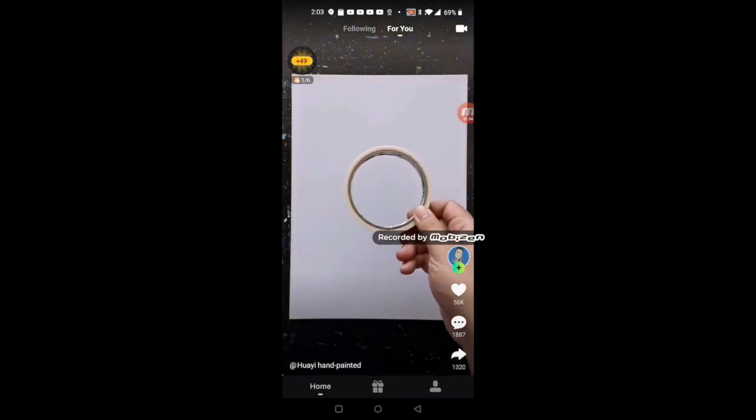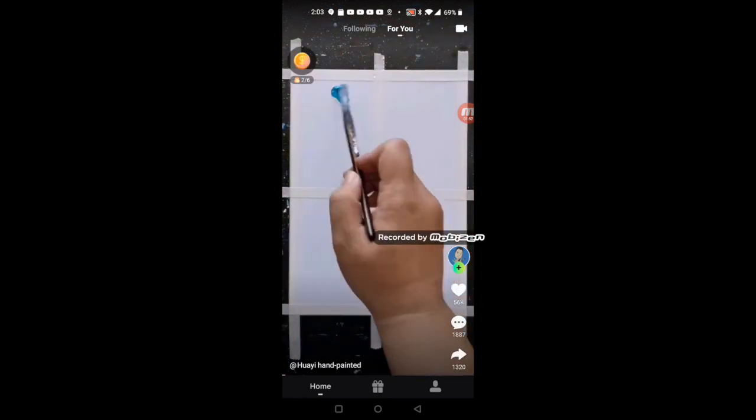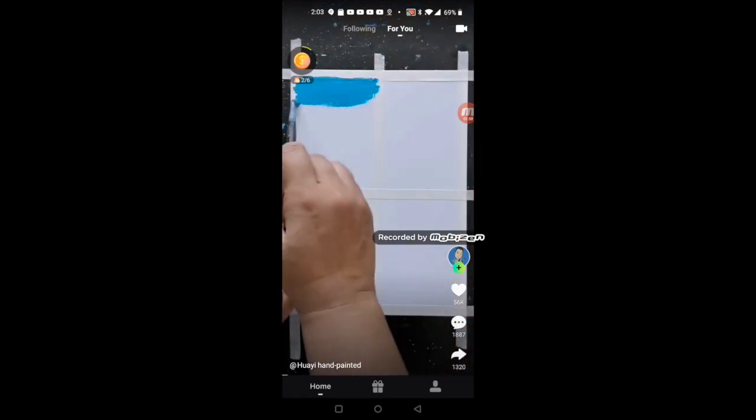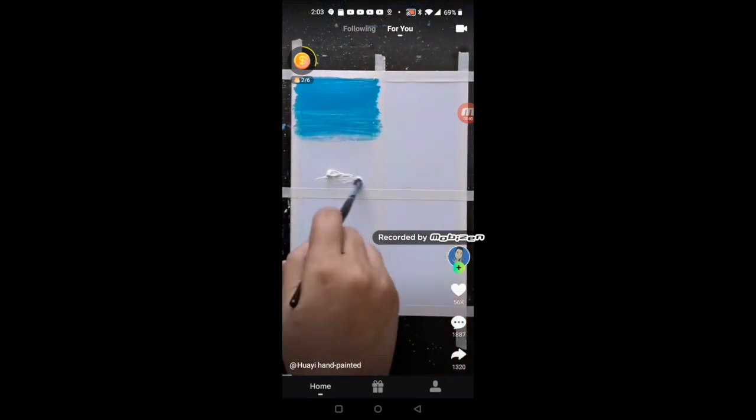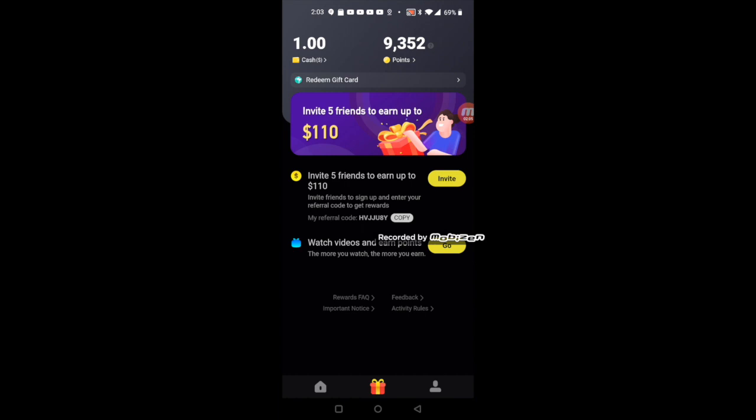It's crazy. All right, so that's pretty much it. That's all the work you have to do. You do need a code. Once you download the app, I'm gonna give you the code in a second. So you come here, it tells you how the referral program works. You invite 5 friends, earn up to $110. All right, once you download this app, enter the code right there, HVJJU8Y, and I'm gonna demonstrate how to download this app on a different phone in just a second.